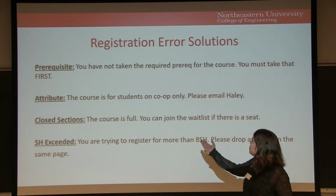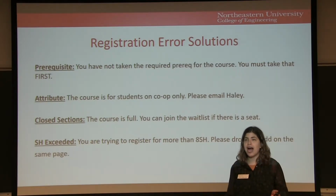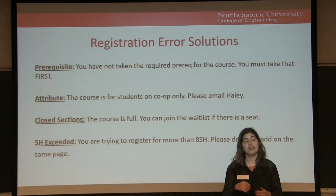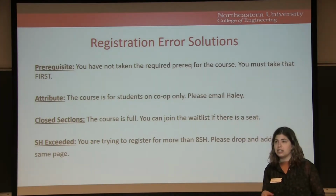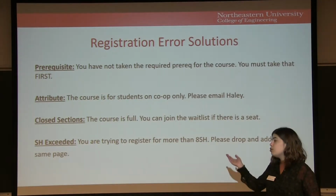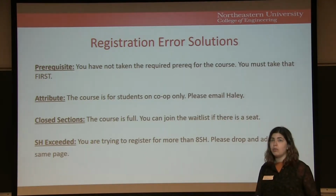And then an attribute error, so that would be like for an online class. After your two semesters, if you do go on co-op, you are eligible to take a course while you're on co-op as long as it doesn't interfere with your work. So you might get an attribute error that way, and then I can help you.